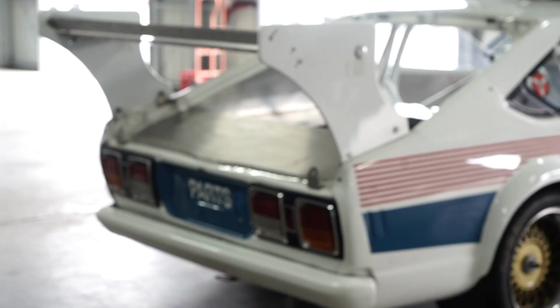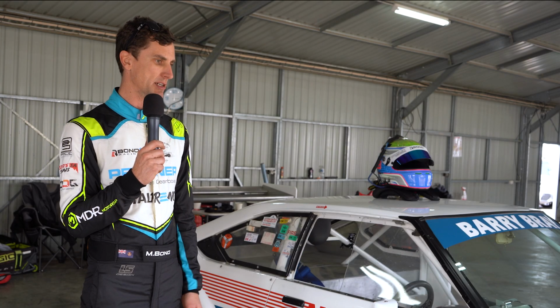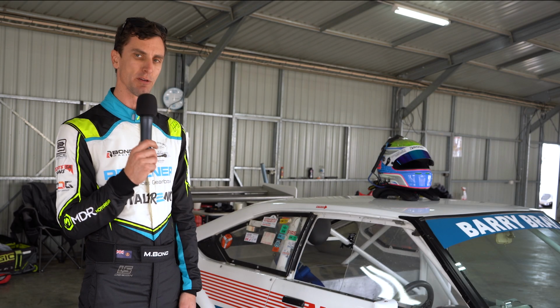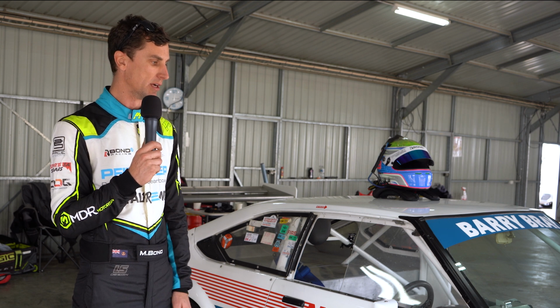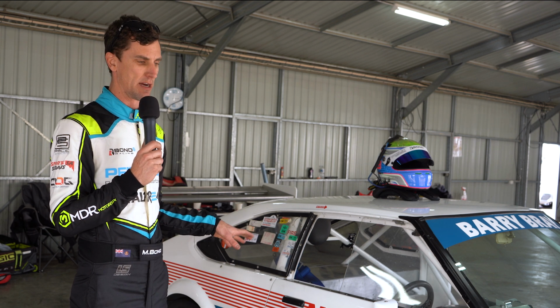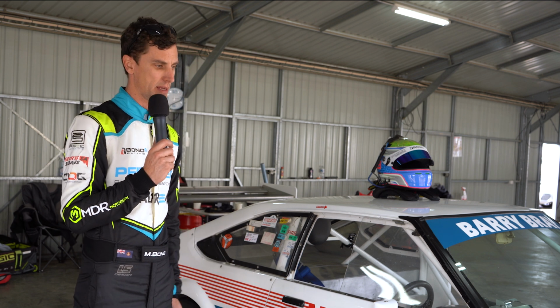I've driven this at Mallala previously. That was the first time I drove it at the last historic meeting, and that went really well. Simon offered for me to come here to Winton and have another steer. So this car hasn't run here at Winton for I think close to 20 years. And Barry did a lot of racing here.